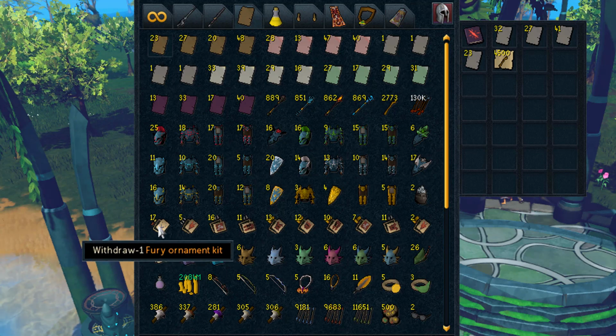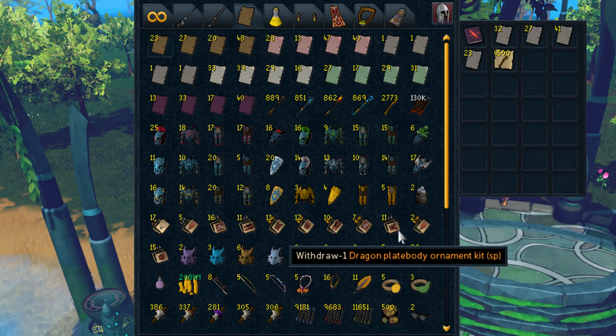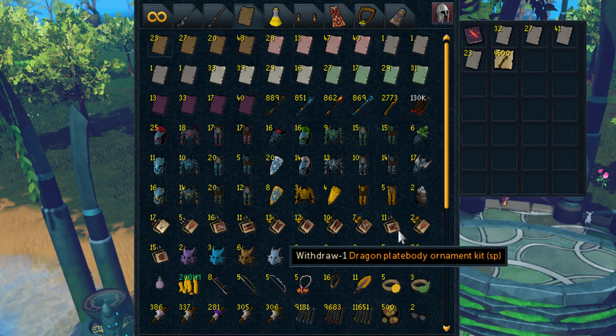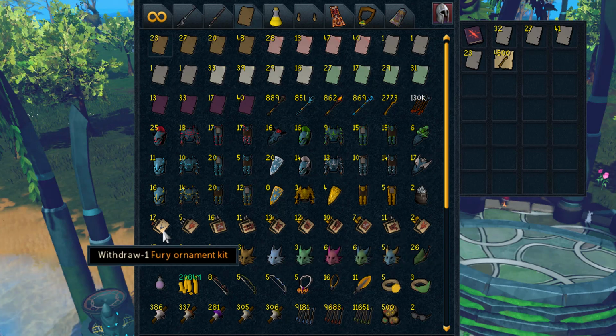And next to that we have all the Fury ornament kits, which is a small collection I got in my Clue hunts, because before that I just dropped them or disassembled them, so the vast majority of them are not in this tab, but I wanted to save them up right now, so I did that for the last maybe 600 elite Clue Scrolls.